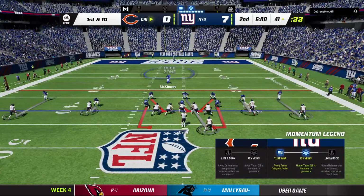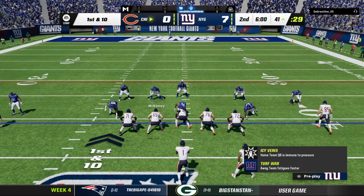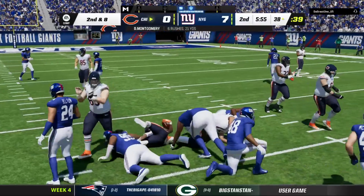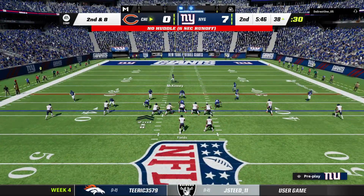This offense finding its legs now. Here's another 1st and 10. Up the middle, it's Montgomery. And nothing much materializing there on the first down run. He'll get a couple, and that's it. The last run good for 2.